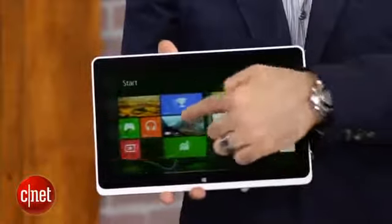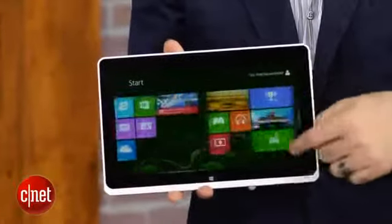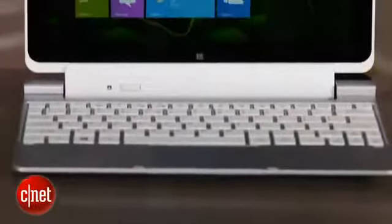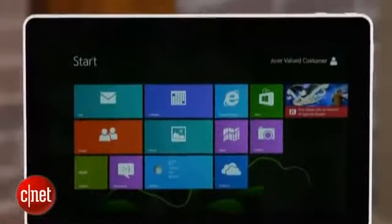So to bring the Atom back and put it in something like a tablet that really needs a little bit of processing overhead for the touchscreen and all the other cool stuff that Windows 8 does, makes me a little bit worried about performance. Although the new Atoms are definitely better than the ones in netbooks from a couple of years ago. Number two is price.